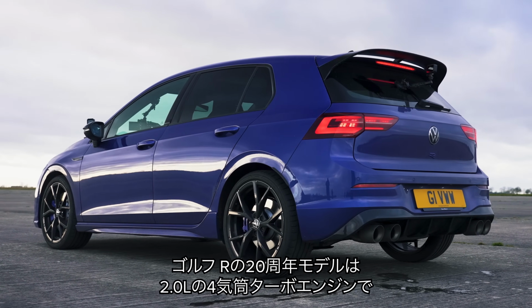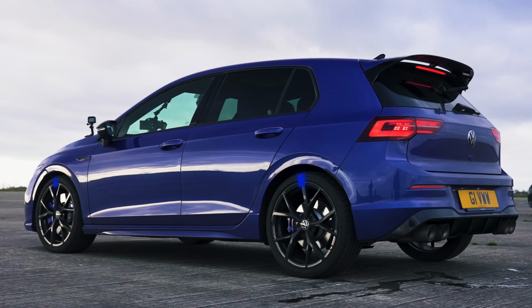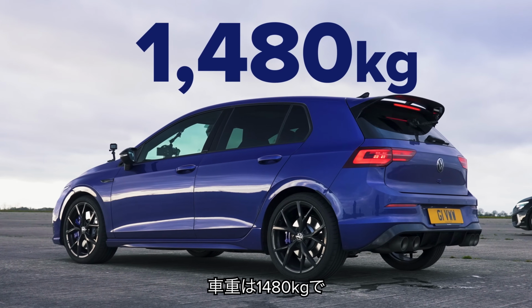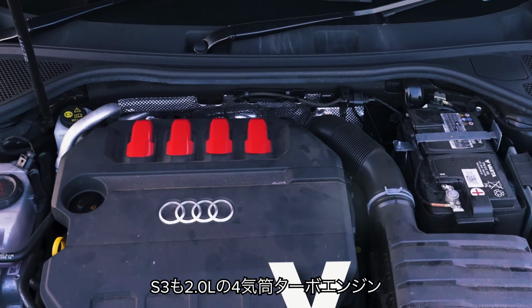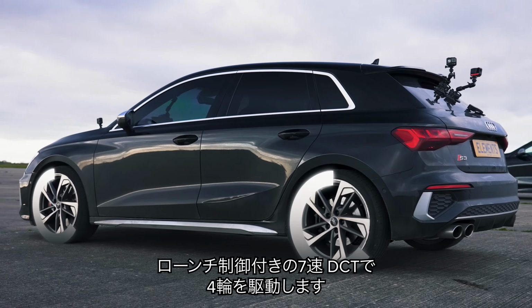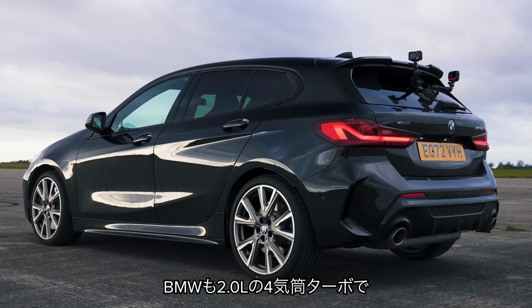This 20 Year edition of the Golf R has a 2-litre turbocharged 4-cylinder engine, which puts out 333 horsepower and 420 newton meters of torque. It drives all 4 wheels via a 7-speed dual-clutch automatic gearbox with launch control, weighs in at 1,480 kilos and costs £48,000. That Audi S3 has a 2-litre turbocharged petrol engine with 310 horsepower and 400 newton meters of torque. It drives all 4 wheels via a 7-speed dual-clutch automatic gearbox with launch control, weighs in at 1,500 kilos and costs £41,000. Better value for money.